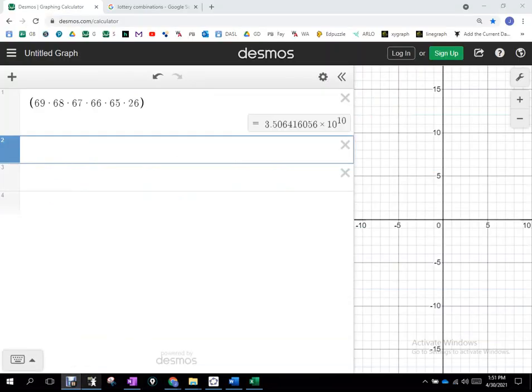So if we multiply all those together, we get that number right there, which is 3.506416056 times 10 to the 10th. Okay, so 10 to the 9th is referring to a billion. So this is like 35 billion. Does that make sense? So if I have the one lottery ticket that matches, I have a 1 chance out of 35 billion to win.